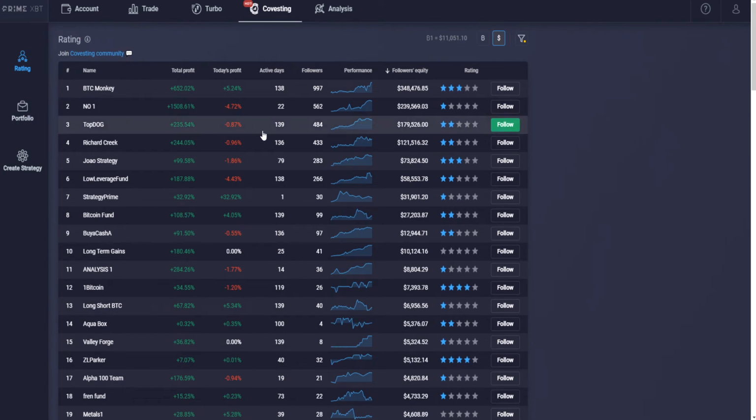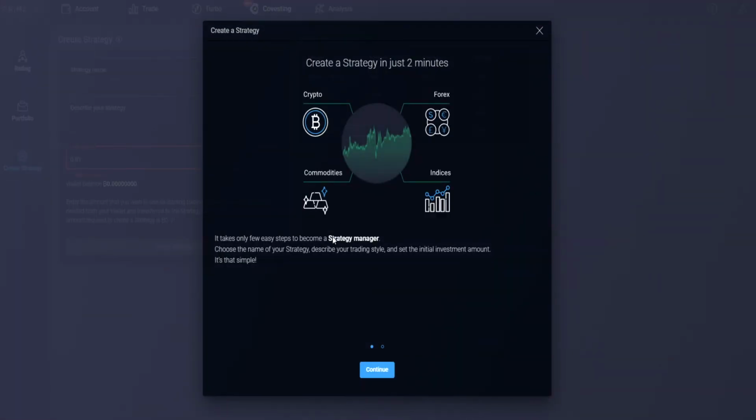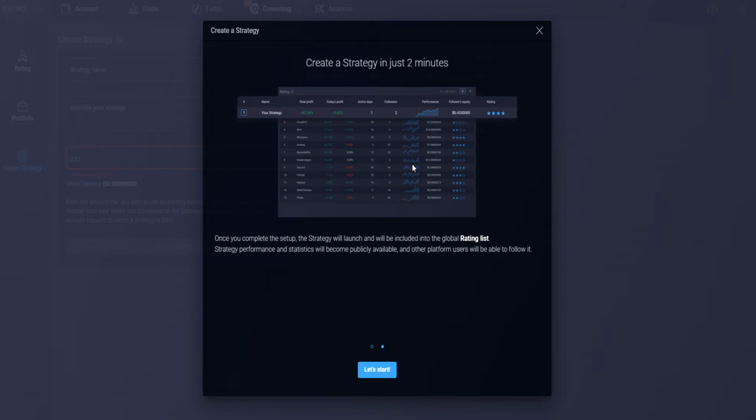And again, if they lose, you lose. If they win, you win. But at the same time, you're also paying that commission for it. So it's a good strategy to follow. As you see here, I have no history with them. And then you can also create a strategy. Crypto, Forex, commodities, and indices, right? So something you can do, set it up, see today's profit, and there you go.